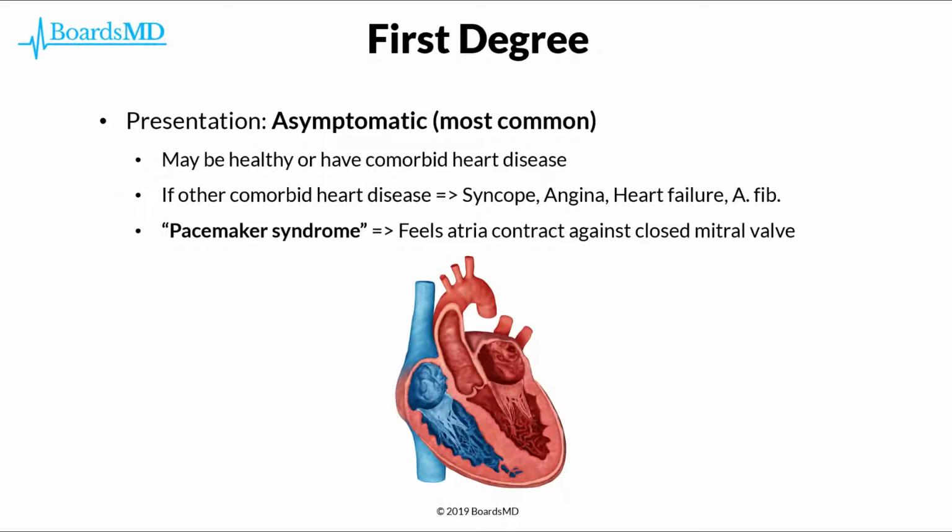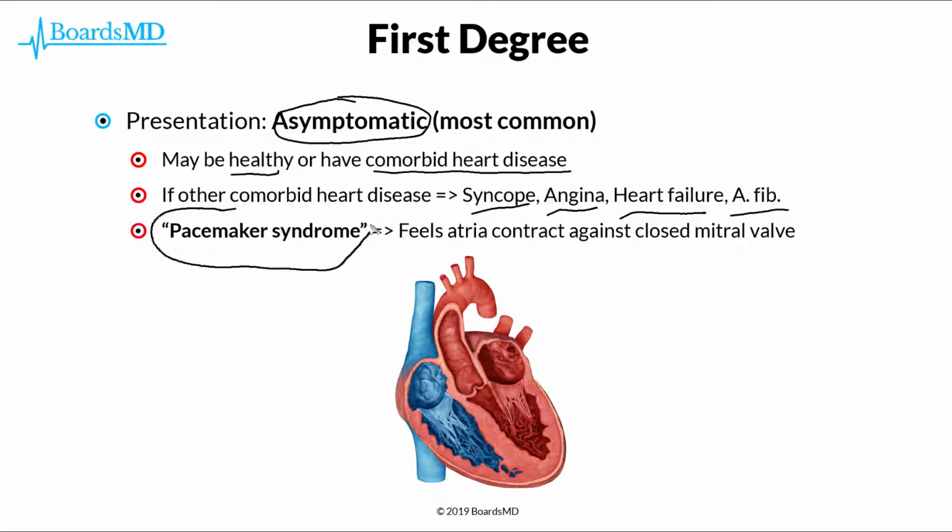Most commonly, our patients with first-degree heart block are going to be asymptomatic. These patients may be generally healthy or may have other comorbidities, including heart disease. Therefore, while those who have first-degree heart block alone tend to be asymptomatic, those who have other comorbid heart diseases may present with syncope, angina, heart failure, or even AFib. In addition, these patients may classically present with what is known as pacemaker syndrome.